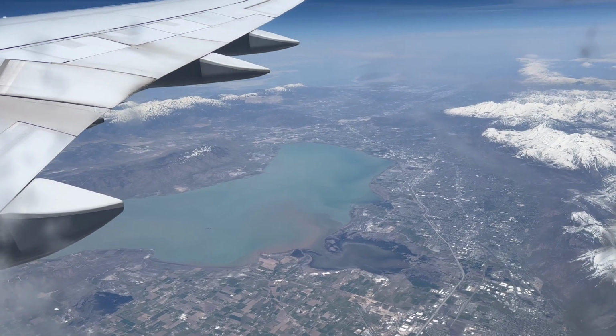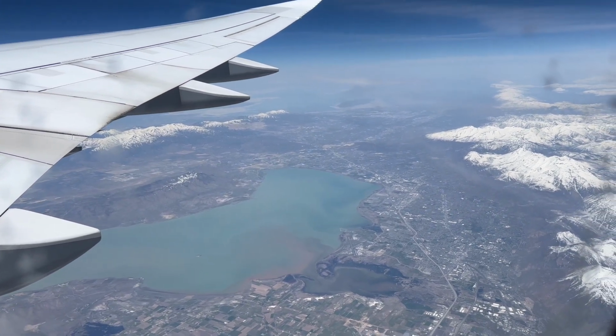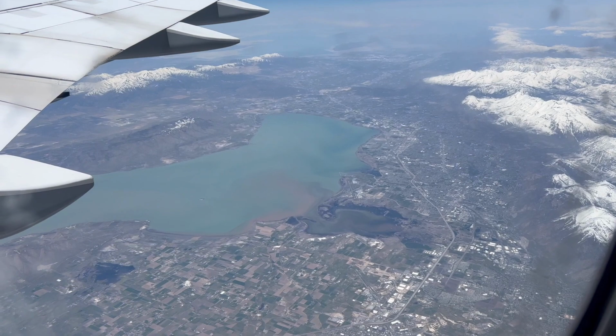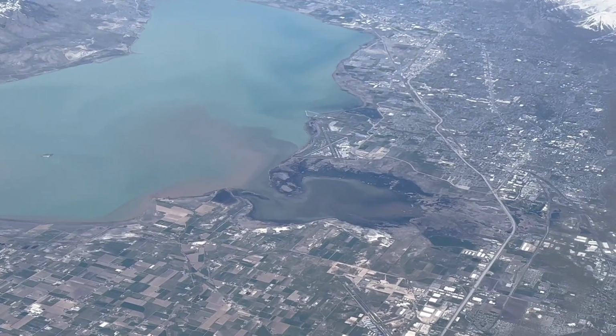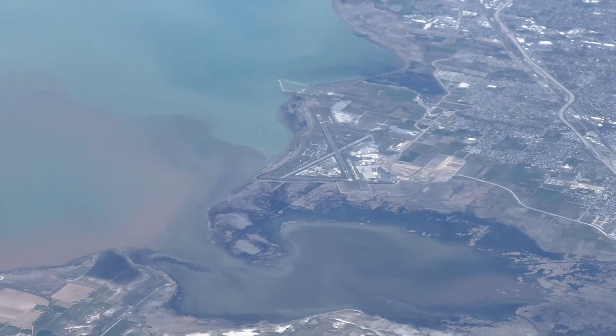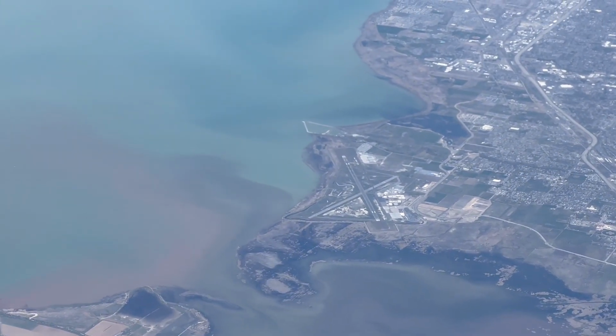So about 4 hours after being up in the Northwestern Passages, we're now over Salt Lake City, Utah, roughly an hour and 10 minutes from landing, and just a beautiful view of Salt Lake City and the area around it.